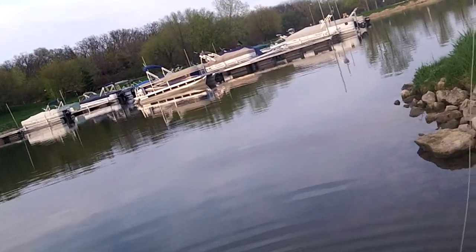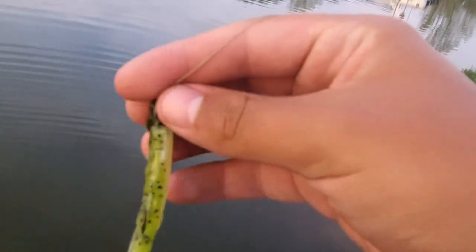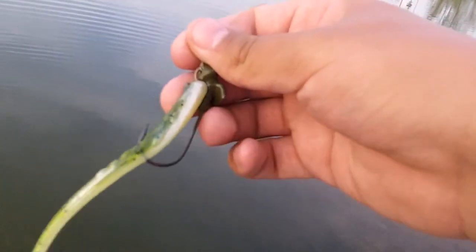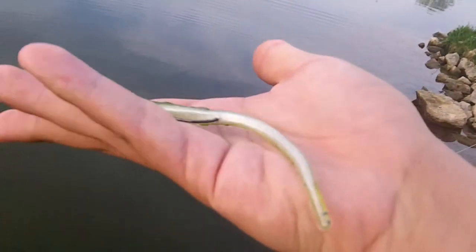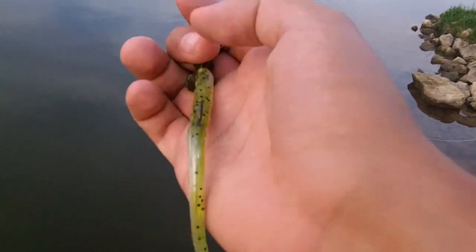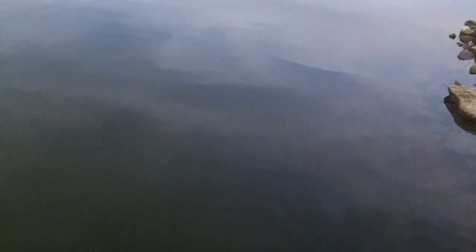Get a close up here. Hold on. Fix it really quick, if I can. There we go, guys. I didn't really fix it yet, but it's on a 1/4 ounce shaky head, 3/0 hook, Finicky Tickler, and that's the baby bass color. It's got that pearl bottom and that limeish green top with some black flake in there. So we'll see if we can keep at them.